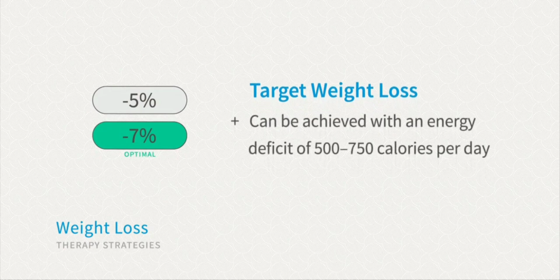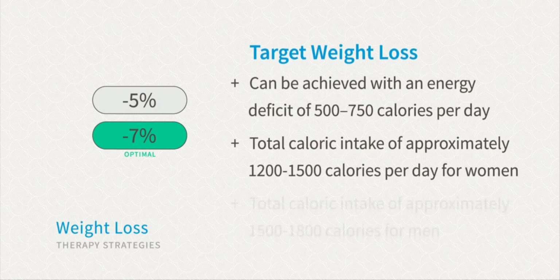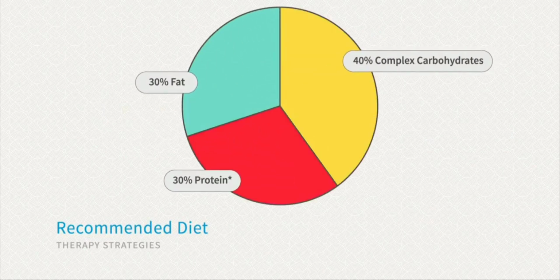It can be achieved with lifestyle programs encouraging an energy deficit of 500 to 750 calories per day, or a total caloric intake of 1,200 to 1,500 calories per day for women and 1,500 to 1,800 calories for men. Registered dietitians typically recommend a diet consisting of 40% complex carbohydrates, 30% protein, and 30% fat for weight loss. For patients with a reduced eGFR, the recommendation for protein is 0.8 grams per kilo per day.